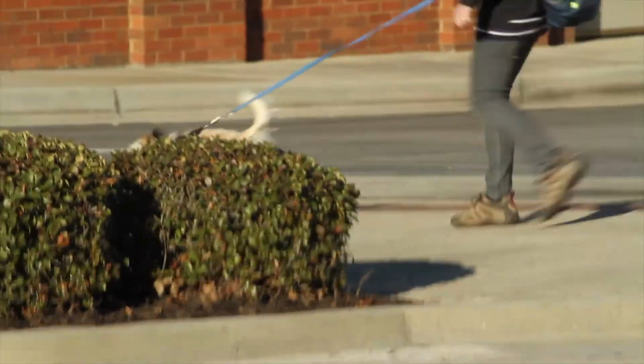Oh, sorry, there's a pretty dog outside. Oh man, I love working downtown. I get distracted by dogs. Look at them. I like it a lot.